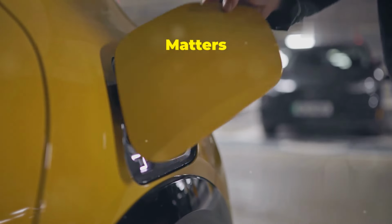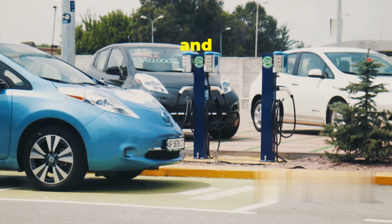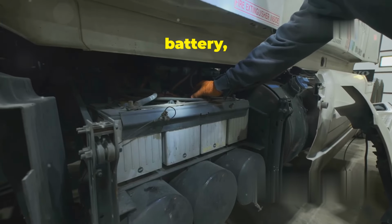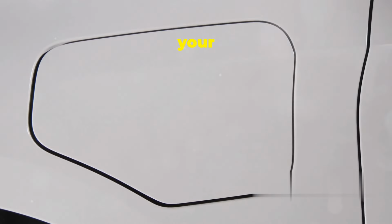Section 8. Maintenance matters, keeping your EV in top shape. Just like any vehicle, EVs require regular maintenance to ensure optimal performance and longevity. However, the unique components of an EV, particularly the battery, require special attention, especially during the winter months. By following a few simple maintenance tips, you can keep your EV running smoothly and extend its lifespan.